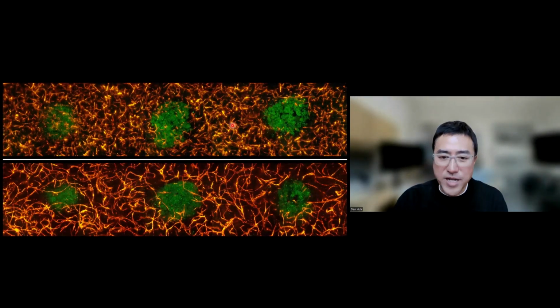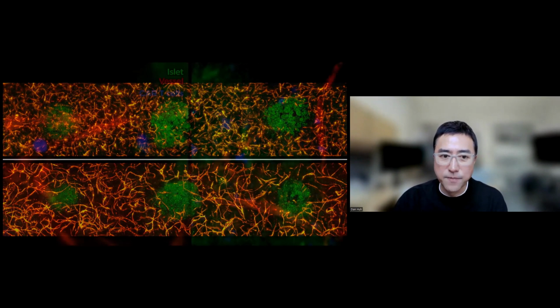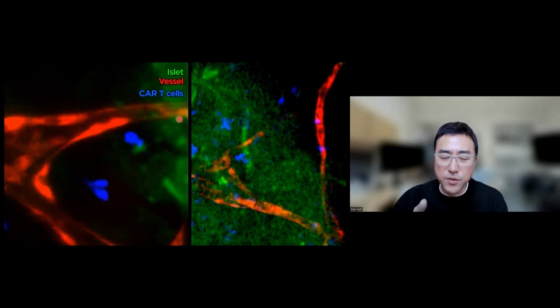So just to show you a snapshot, these are the islets we get from donors, and we put them into our devices to vascularize them. These CAR T cells are engineered to recognize DPP6 expressed by islet cells, beta cells, and alpha cells. What I'm showing on the left is extravasation of these DPP6 CAR T cells from the vessels and directional migration towards islet tissue, which exhibits green autofluorescence.